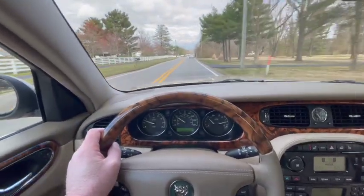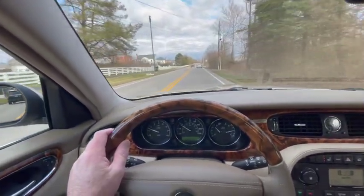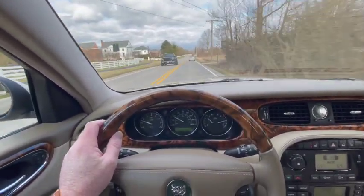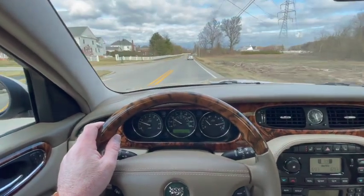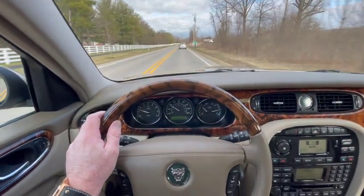Great fuel mileage on the road. Great fuel mileage on the road, 28 miles to the gallon on the freeway in this, and what a great road car it is.